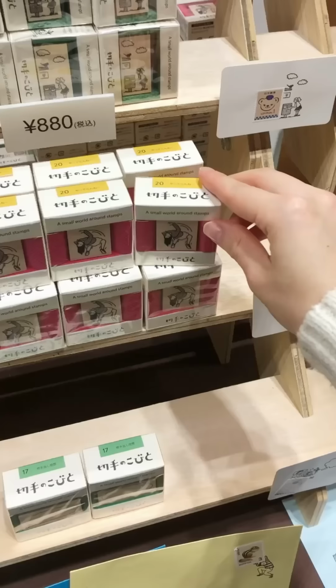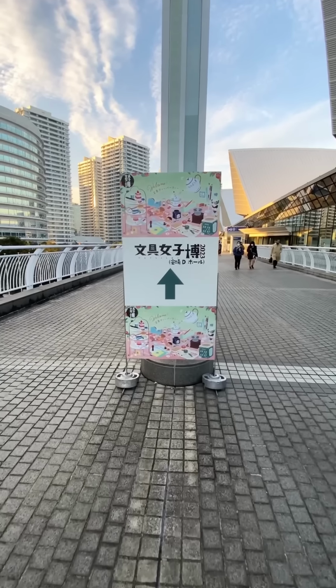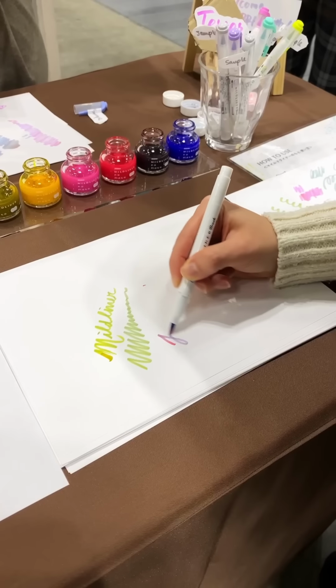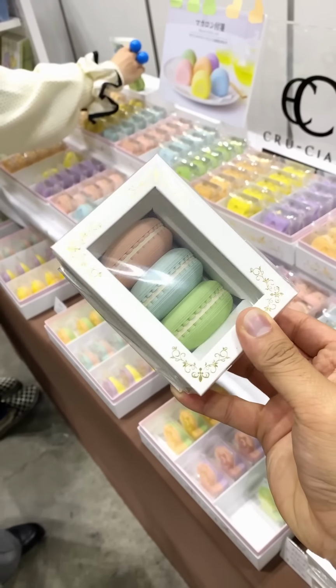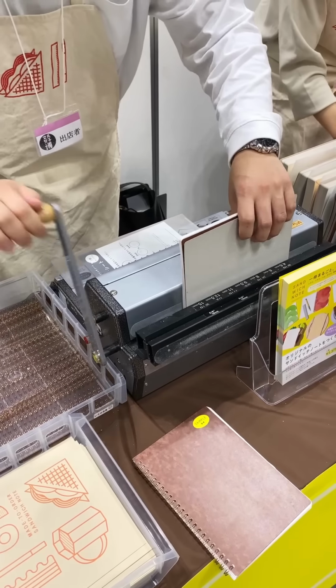Japan hosted its largest stationery event that gathered brands from all over the country to showcase their latest products. The event was full of excitement with a tree full of macaron-themed sticky notes, various masking tapes, and a booth to create your own sandwich notebook.